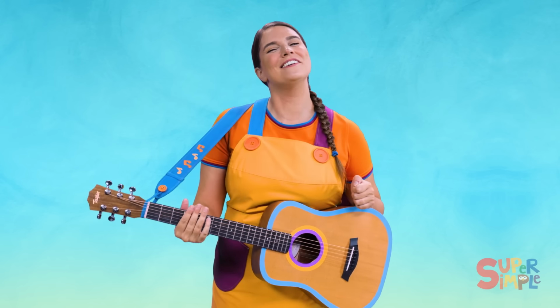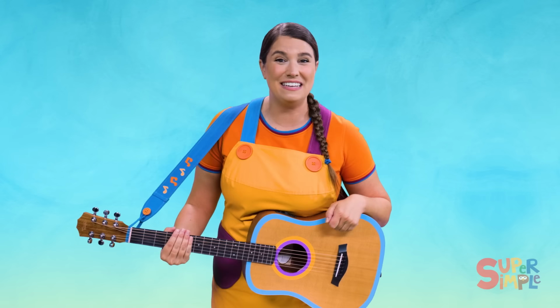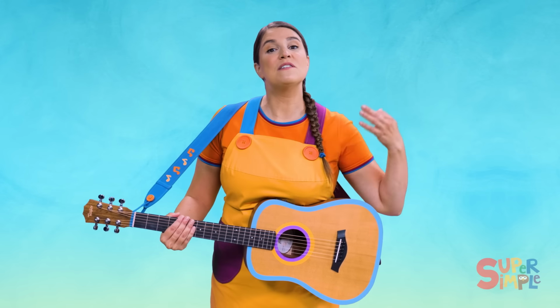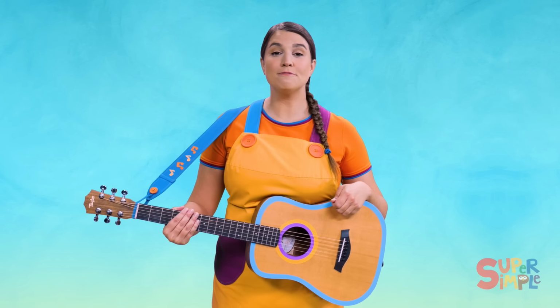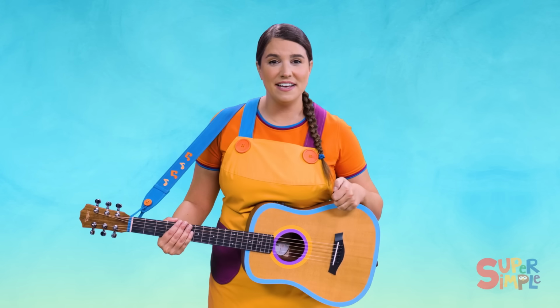Singing a song always makes me feel happy. It can even cheer me up when I'm feeling not so happy, like when I'm feeling angry, or if I'm feeling scared. There's a couple things we can do that can help us feel better when we're having a big feeling, like singing a happy song, or sometimes I find it's really nice just to stop and close my eyes and take a deep breath.